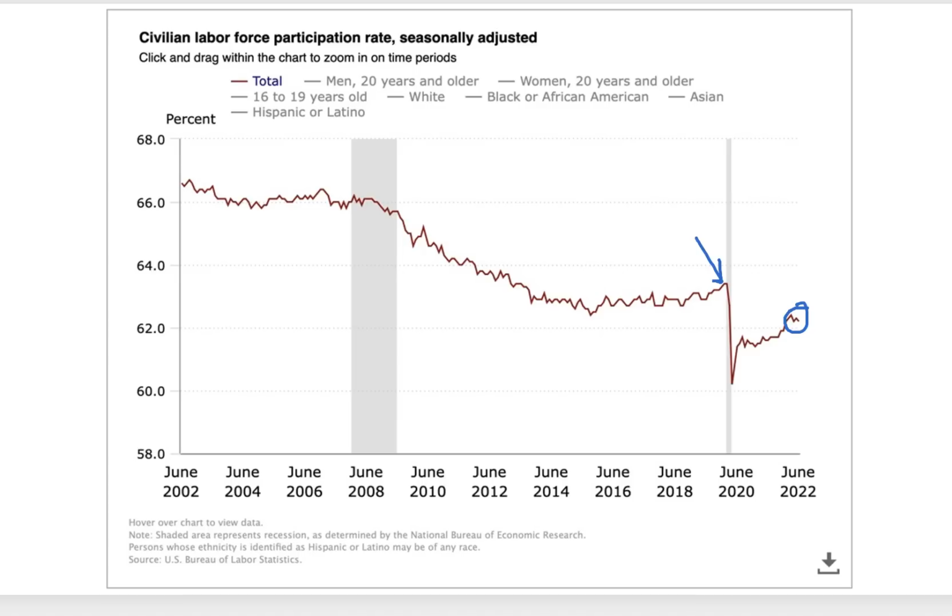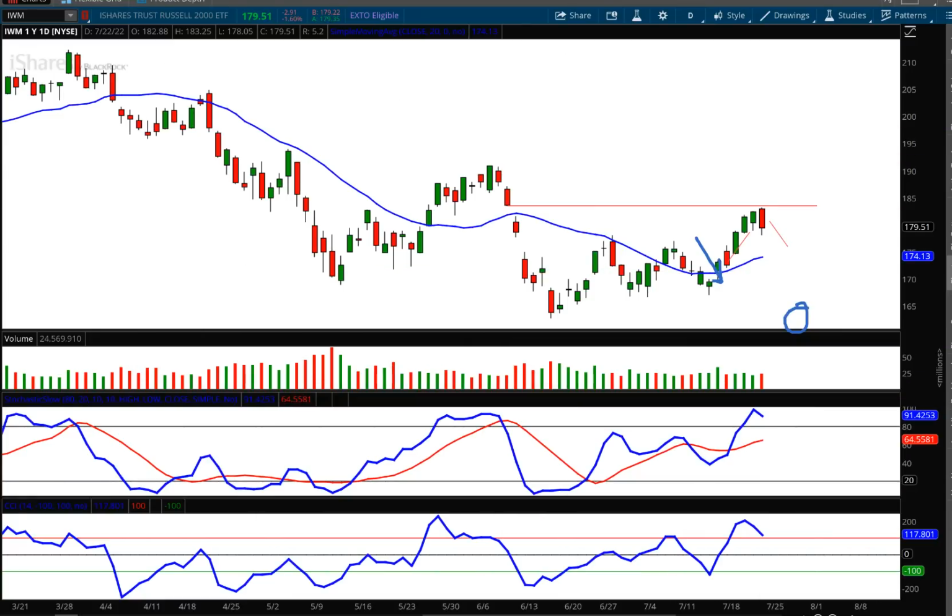So that obviously is not going to help a recession. It's not going to help tax revenues. It's not going to help a lot of things economically. But like I say all the time, you can make money on the way down.